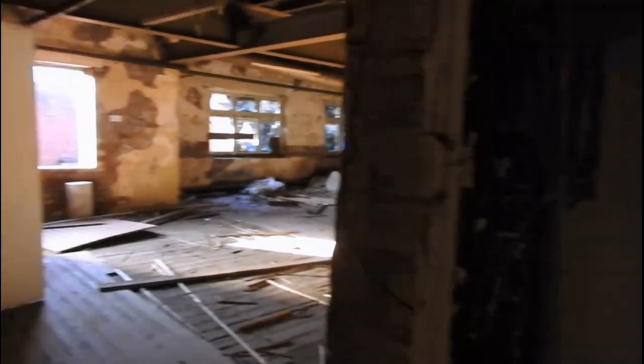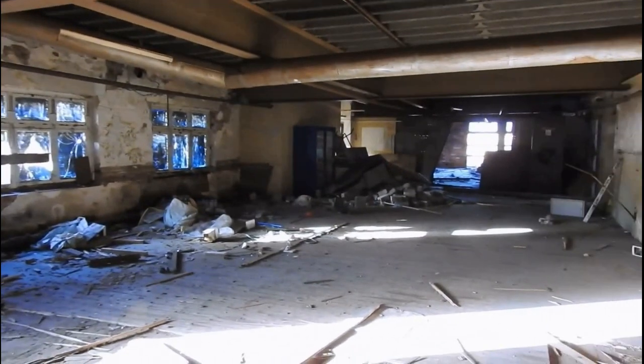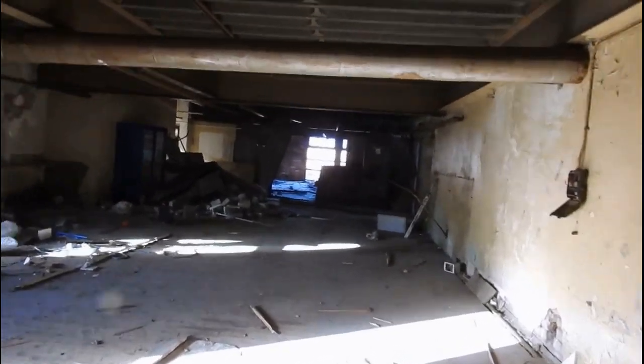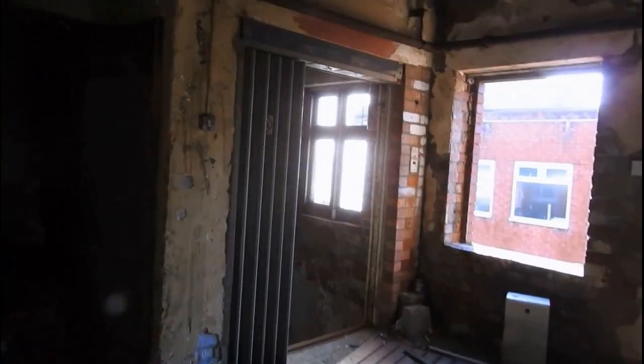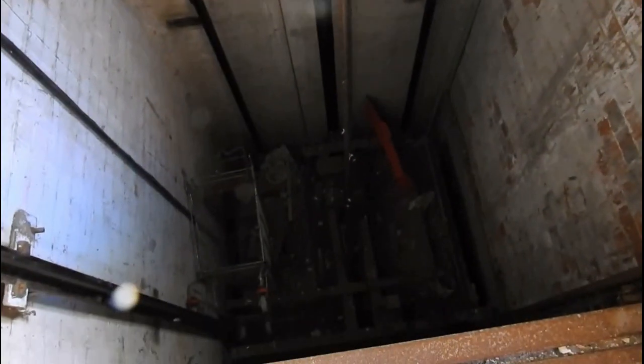Right. Never seen this part before. This was never privy to the public. But let's have a noser. Big storeroom, floor's rotten. Oh, wee pigeon living here. But it's very derelict. Oh, old lift shaft. That's the lift we seen from downstairs a minute ago.